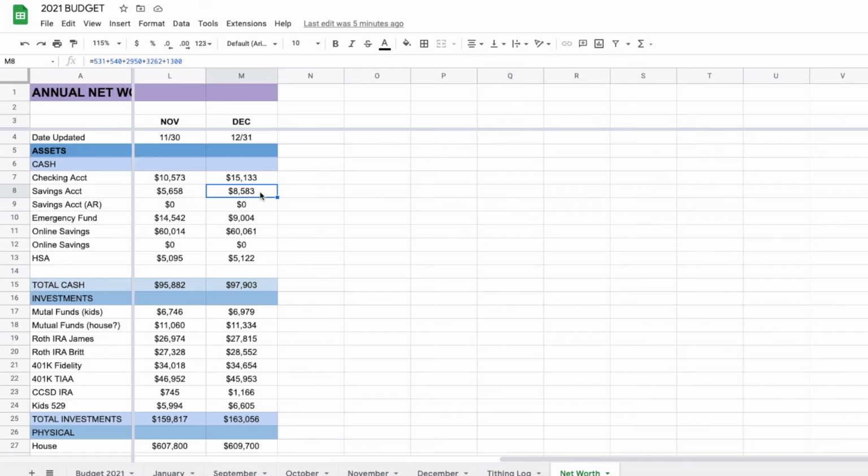Savings accounts have gone up quite a bit. I'm just adding up all of the savings accounts we have at our bank. Now our emergency fund is way low. We should have more than that in it.